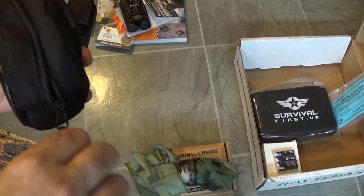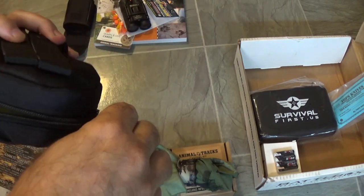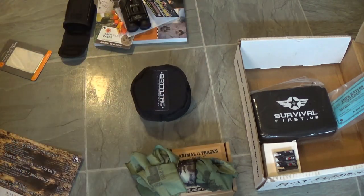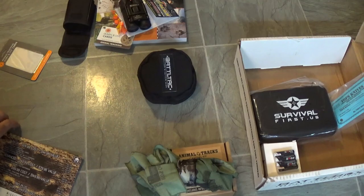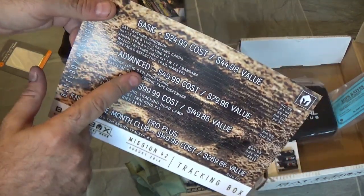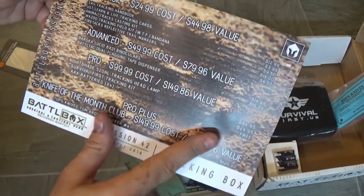Basically, carry the pouch open and just spool the tape, but then you still have to cut it manually and all that other stuff. So I can do this same thing with another product that's probably less expensive. So put that in meh. That's everything that comes in advanced. Only two items in the advanced. So the advanced box this month gives you a value of $79.96.